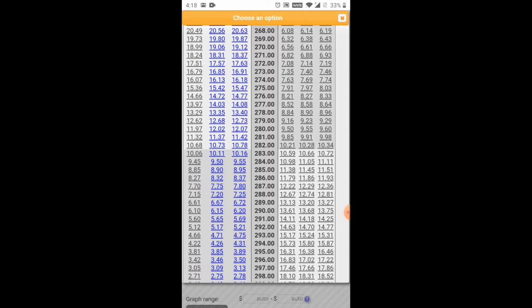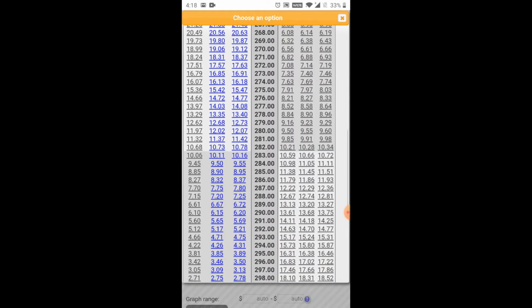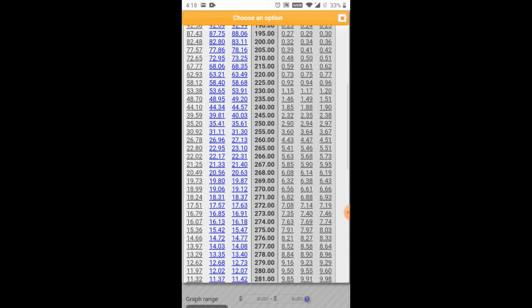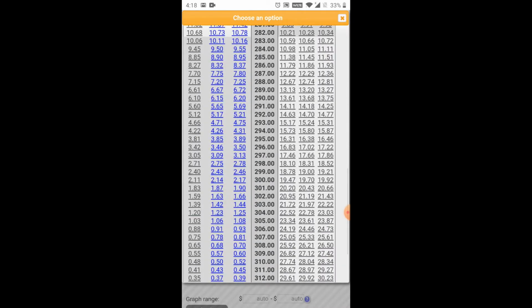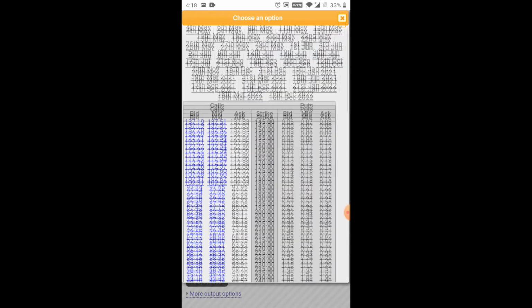You choose a much higher call that you want to buy. So let's say 297. Oh, before I do that, these are the calls and these are the puts. These are the bid and ask price and the mid price. You may not always be able to buy at the mid price, but in this case, for our study, let's assume you can get the bid price, and this is the strike price where you're going to buy your call options. So let's choose 297 to buy, and then I want to sell.